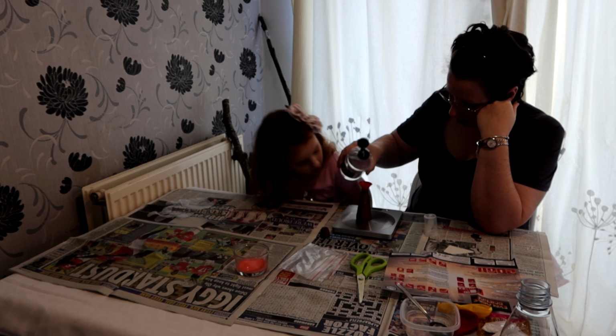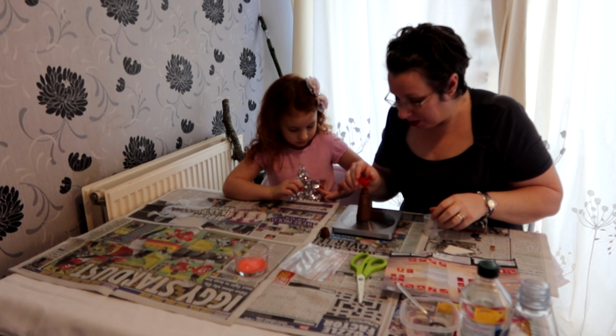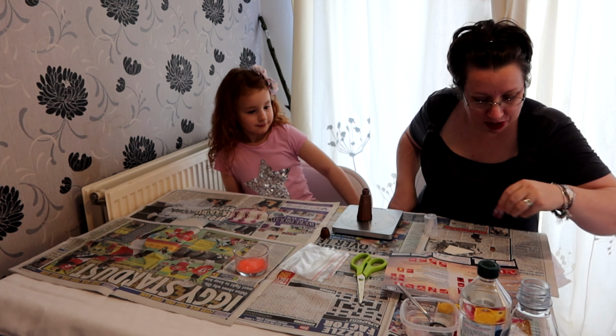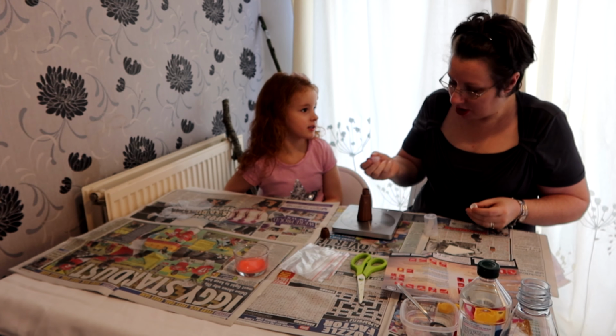Sure. Our vinegar, this is the bit that I'm not looking forward to. Why? Because now it's a case of putting chemicals in there and stepping back as quick as possible. Why? Because it's going to erupt. What do you mean? Explode. Yep. Right, let's have a few drops of the red. It's going to explode. Real explode.